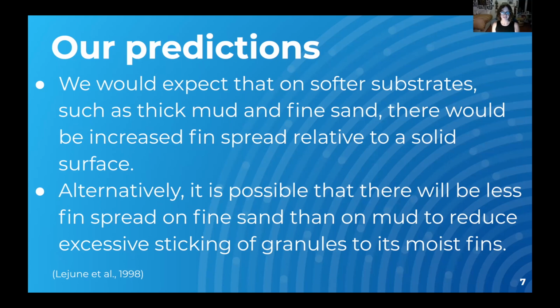As far as our predictions went, we expected that on soft surfaces, like the thick mud and fine sand, there would be increased fin spread in comparison to a solid surface. This is similar to how snowshoes help to minimize sinking, as they cover a greater surface area than just feet alone. You can imagine that while they're on the sand or the compliant substrate, they sink less if they spread out more.